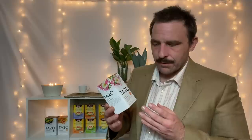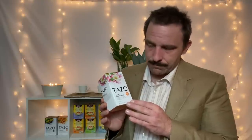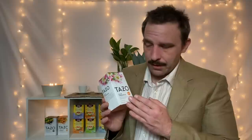Next, we have, I don't know if you've ever had chamomile before. You have. Alright. So then you kind of know already a little bit about this one. This is called Calm Chamomile. It's very good for de-stressing. It's good for helping with sleep and just taking the edge off the day. It says, unwind with a relaxing blend of chamomile, rose petals, and soothing herbs. Sounds really good, doesn't it? You'd like to try this one? Wonderful.